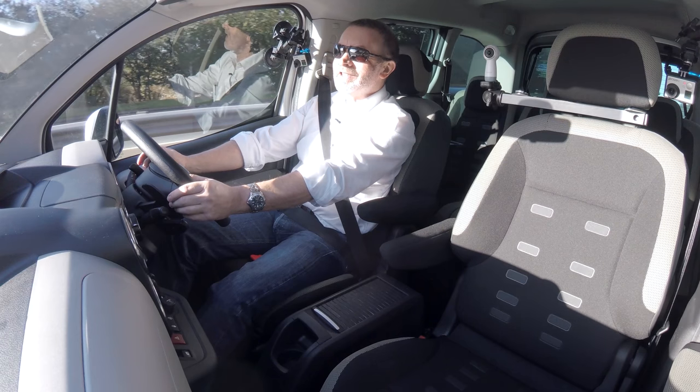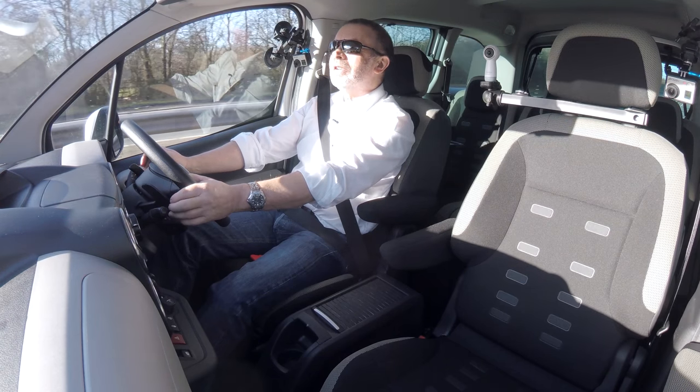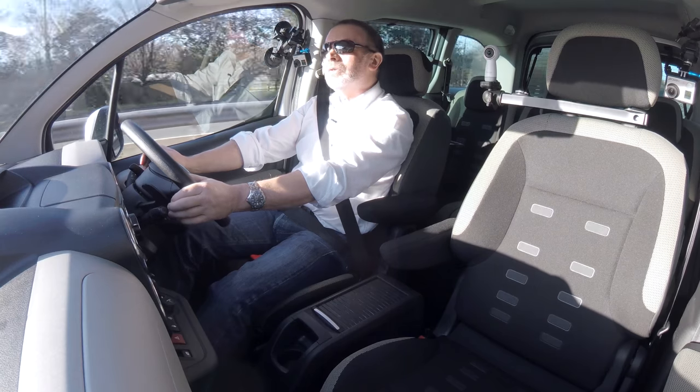Change down a couple of gears there with the paddles.